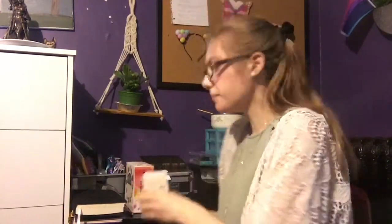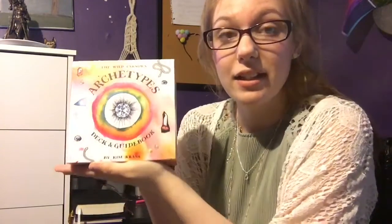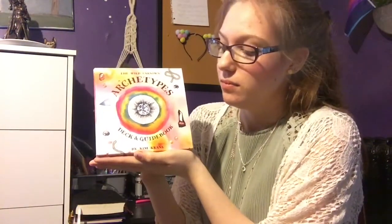So speaking of fake decks versus real decks, another deck that I absolutely wanted for a really long time is the Kim Kranz Wild Unknown Archetypes deck. And I actually got the real version of the deck rather than the fake version, one, to support Kim Kranz, and two, because I really wanted this deck. I've been waiting for this deck for who knows how long, and I'm so glad, and I love it so much.